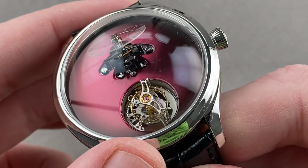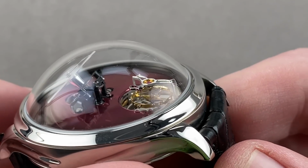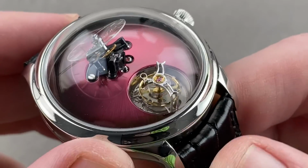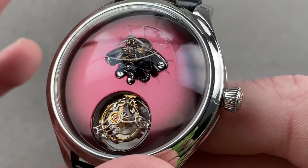It's a 1-minute tourbillon, beats away at 21,600 vibrations per hour, and it is a flying tourbillon that has no upper bridge to block your view of the works. It's free sprung, adjusted in 6 positions, handsomely hand decorated, and very appealing.